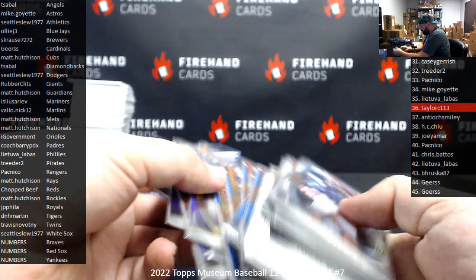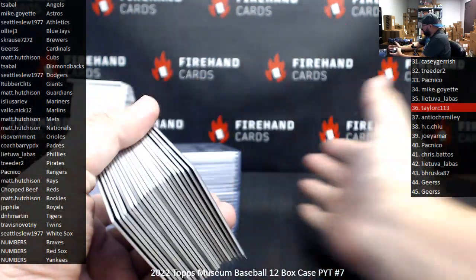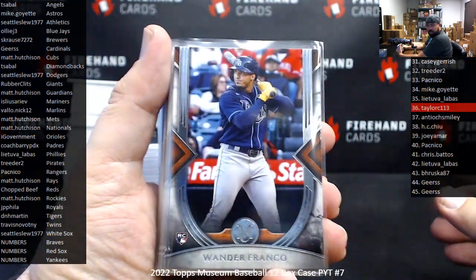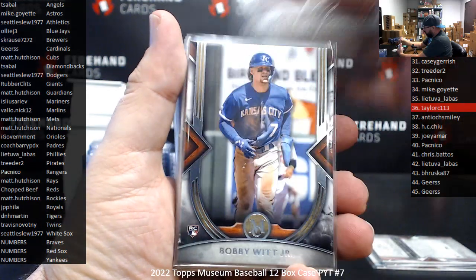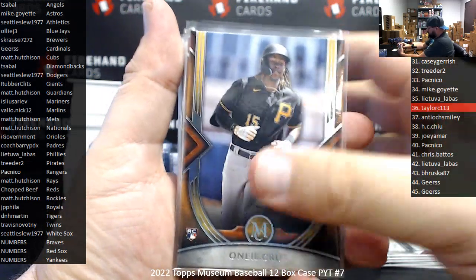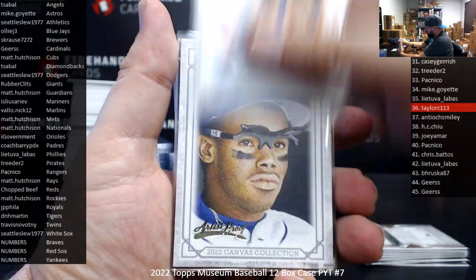All right, guys, I got a recap ready for you. This is 2022 Museum Baseball 12-box PYT Case 7. Thank you guys again for joining on this break. Here's what we pulled, starting with your top rookies. Wander Franco, Julio Rodriguez, Seiya Suzuki, Spencer Torkelson, Bobby Witt, we found twice. Bronze border rookies, O'Neill Cruz and Spencer Torkelson. Got a couple of canvas artist proofs here, Yadier Molina and Ken Griffey Jr.